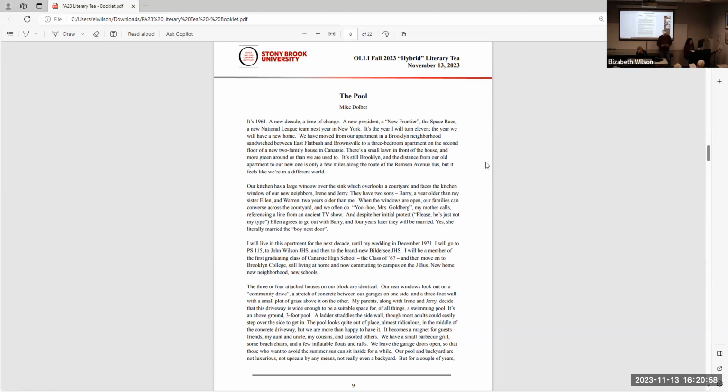When the windows are open, our families can converse across the courtyard, and we often do. "Yoo-hoo, Mrs. Goldberg," my mother calls, referencing a line from an ancient TV show. And despite her initial protest, "Please, he's just not my type," Ellen agrees to go out with Barry, and 4 years later, they'll be married. Yes, she literally married the boy next door.